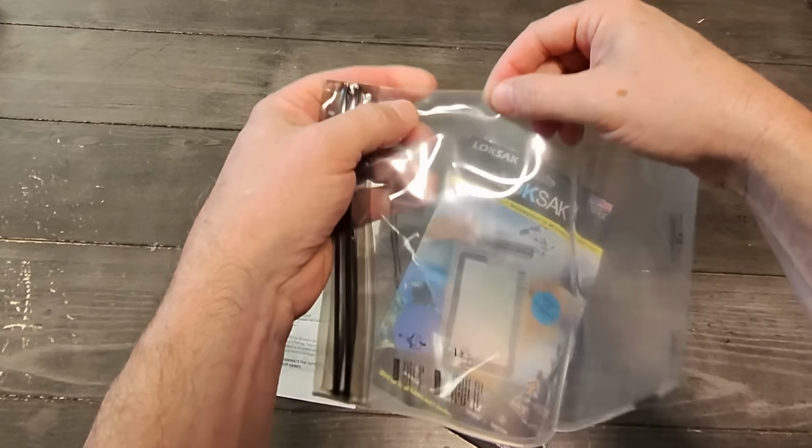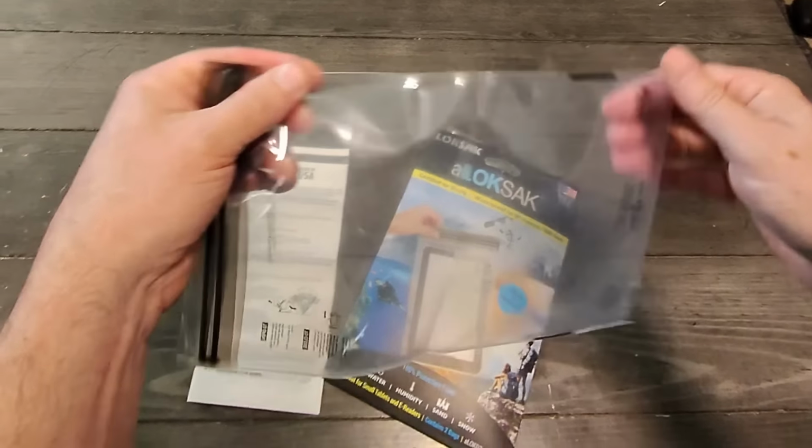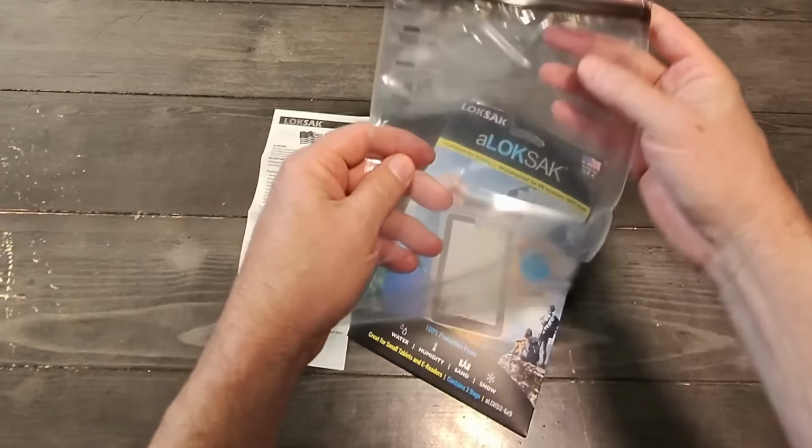There are a number of different options for this, but I really like these because of their thickness. You've got regular baggies that will be sort of watertight, but the material on those is really thin, and the seals may not seal properly, or the edges of the bag might pop open and you get things wet inside. These are really strong and really durable.